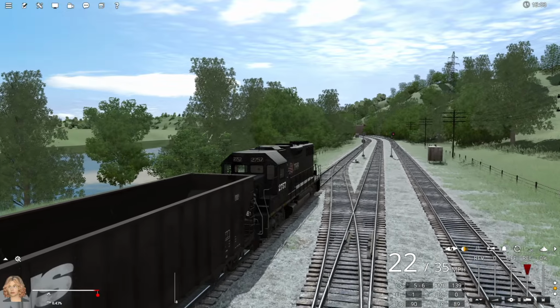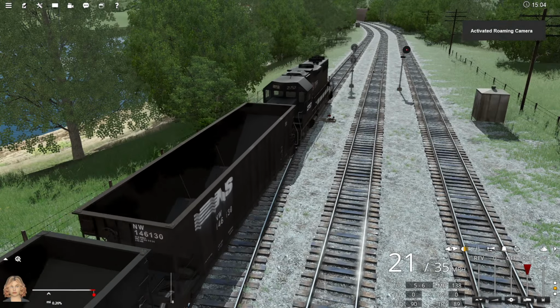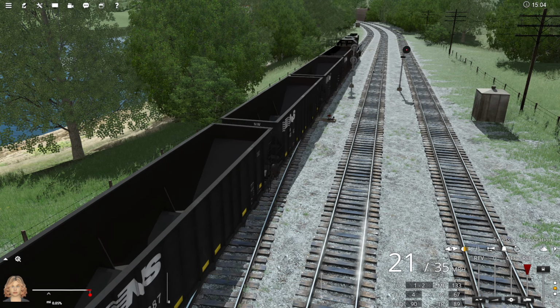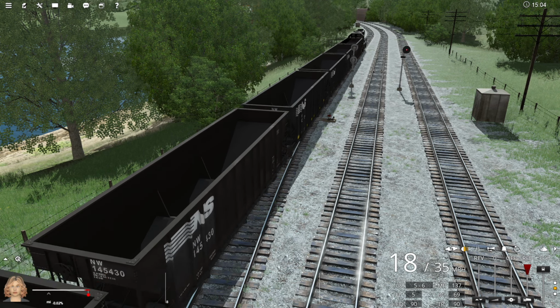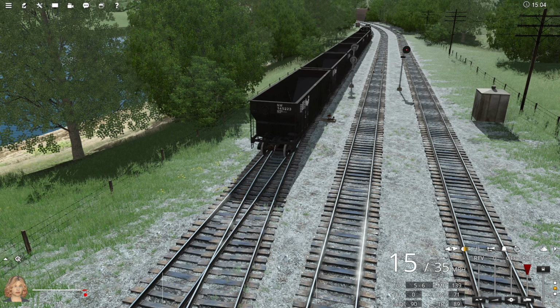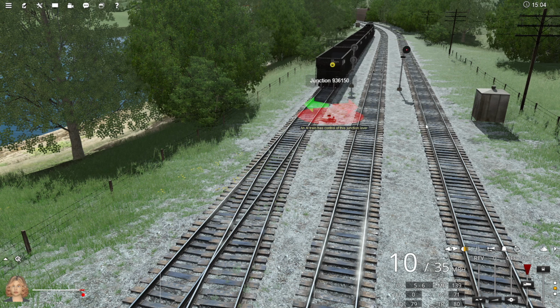So she'll go past this switch here, out onto that yard lead, stop her engine. Conductor will throw the switch, and she'll take these empties over to the yard and connect them up to the other empties that are already waiting there for her. These empties will go out on tomorrow's coal train, and this process will start all over again tomorrow.